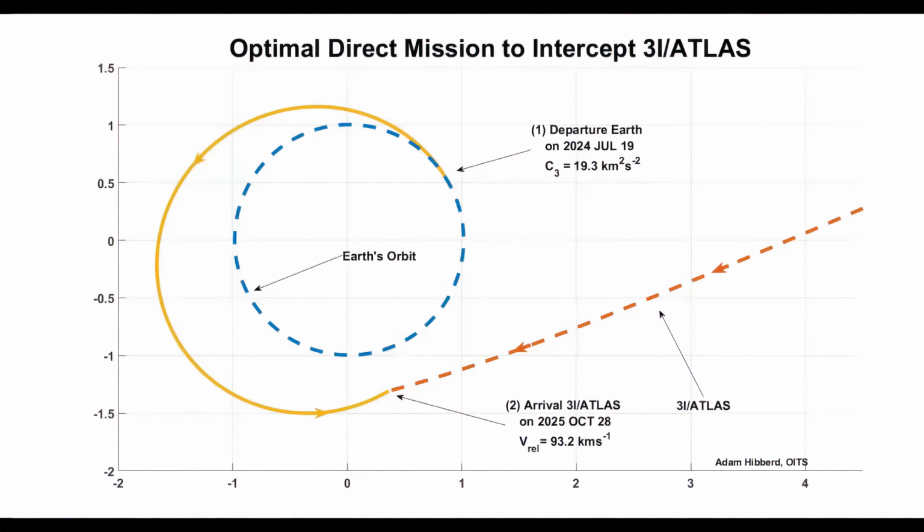Now, in the blue dot, you're looking at Earth's orbit. Now, it's going retrograde, right? It's going counterclockwise. And in this orange, you're seeing Atlas come in. This is the rendezvous point, or the interception point. In other words, you would have to depart Earth. It would have had to depart on July the 19th, come around, loop in, and impact it here.